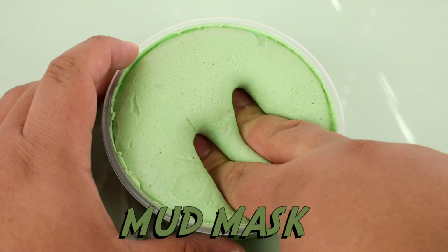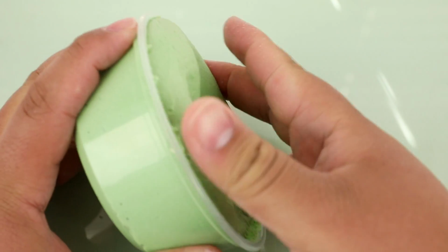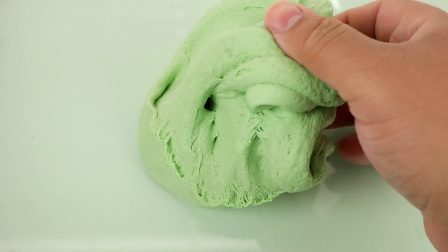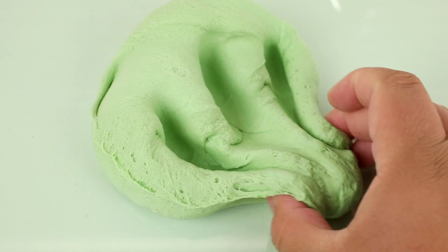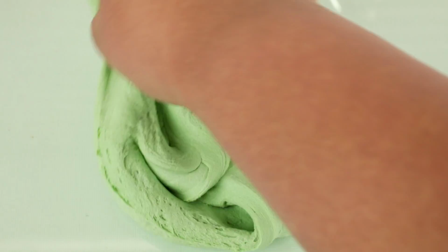Mud Mask is my third best seller. This one is another hybrid slime that is like a combination of two different slime textures. So this one is a cloud cream and a butter slime mixed together. I like to call it my buttercream texture. This one is really nice because it's super sizzly and spreadable, just like a butter slime. However, it's very dough-like, almost like a cloud dough or a cloud cream, and it's really cool.